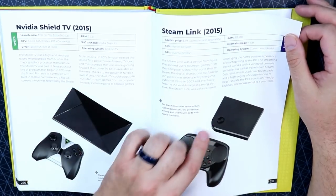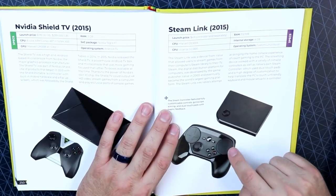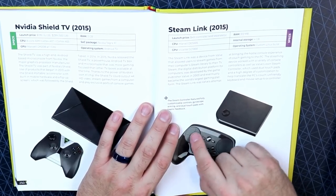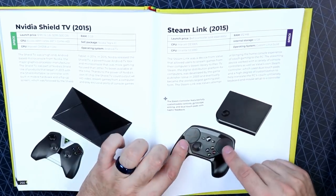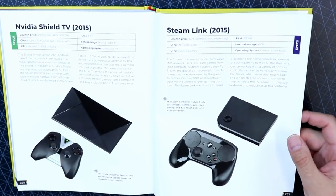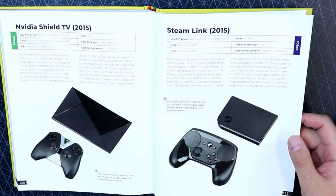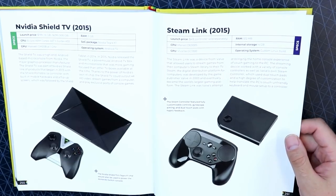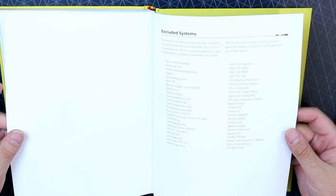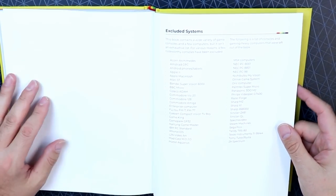I'm gonna have to. I have a Steam Link and the controller. I know so many people hate this controller, but I actually really, really liked it with the haptic feedback. Whatever the hell these things are, the little touch pads. It felt weird using them, but I got so used to them playing, what was I playing? Don't Starve Together. I think that was an awesome game. Loved playing that on my Steam Link in my living room.